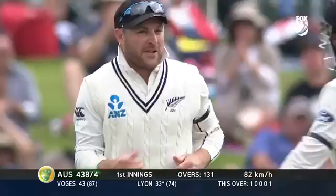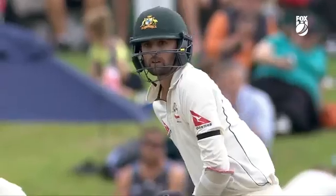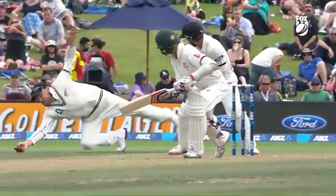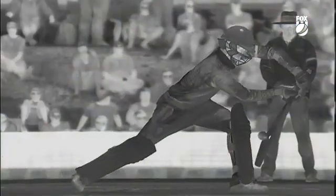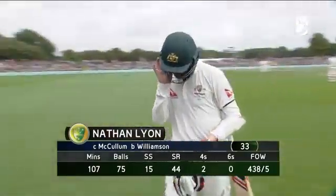Edged. Is that a catch? Is it carried? Diving, Brendon McCullum, and Williamson has got the outside edge. McCullum takes a screamer, one-handed to his right. Just off the turf. Oh, Williamson caught McCullum for 38. 5 for.